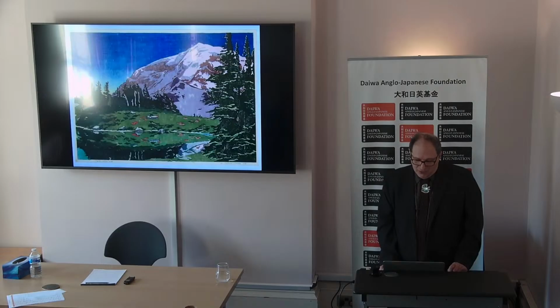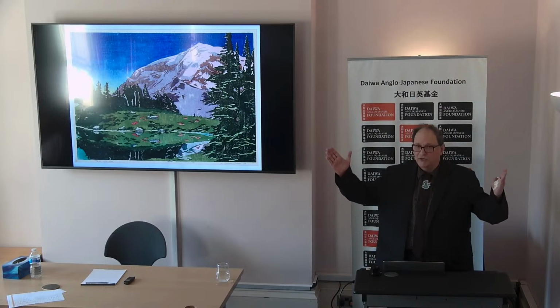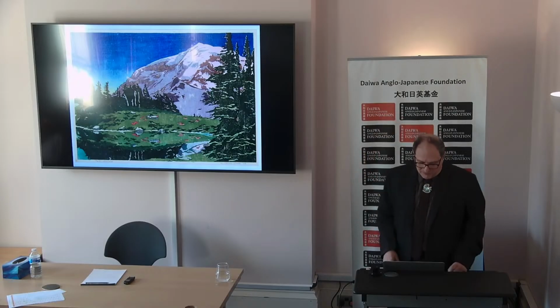And then Corwin's masterpiece, this took 36 different blocks of carving. It's the old Indian word for Mount Rainier, which is Mount Tacoma or Mount Tahoma. And the print is very big. It's about like this, 16 by 20, I believe, is the image. And it's quite a beautiful Japanese style print done using local subject matter.